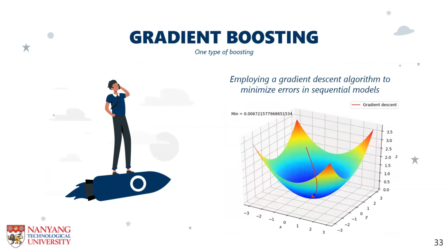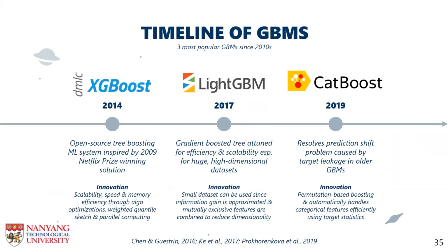What we use here is the same approach, but we look at the gradient descent algorithm. That means we make use of the gradient to minimize the error when we train the GBMs. The 3 GBMs we use: CatBoost is the latest, from 2019.